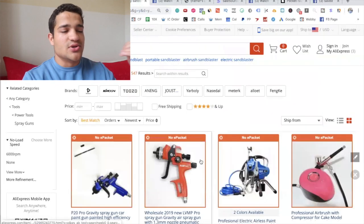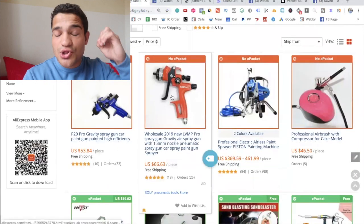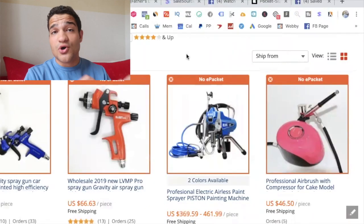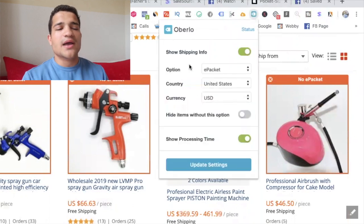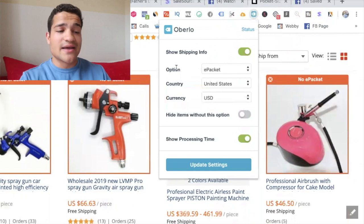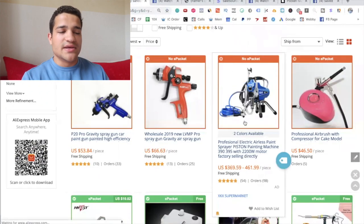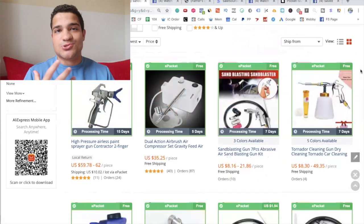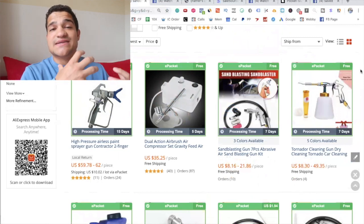If you look at AliExpress and you type in sandblaster or portable sandblaster, mini sandblast, you will find a lot of different listings. This one right here has 33. These are not ePacket. If you want to know if something is ePacket or not, I recommend you have the Oberlo Chrome extension here on the top, and you can show shipping info, option ePacket, and then country United States, currency US, and then you can hide items without ePacket. So if you click right here, it'll hide all the non-ePacket ones, and all the ones that are showing are now ePacket. That's a little trick so you can check what can ship to the US quickly, or to the countries that you want to target.